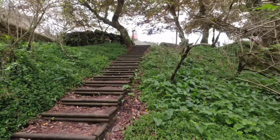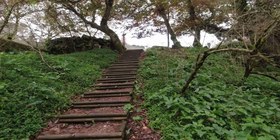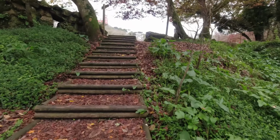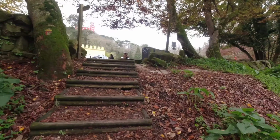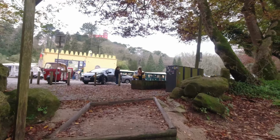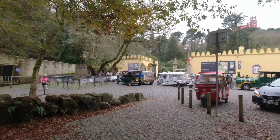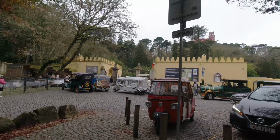Can you see it? Can you see it right over there? That's the Pena Palace. And this is the ticket office where you can get dropped off.